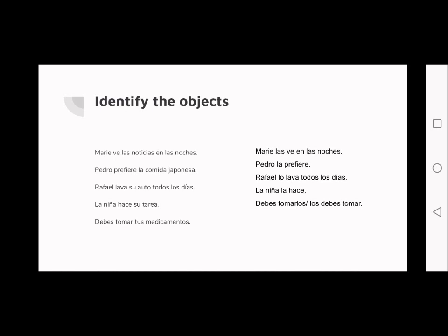Rafael lava su auto todos los días. Rafael washes his car. So in this case, the object is his car, su auto. Auto is a masculine word and it's singular. So we're going to use lo. So if you notice on the other side, we put lo before the verb. So Rafael lo lava todos los días because we already know that he's talking about his car.